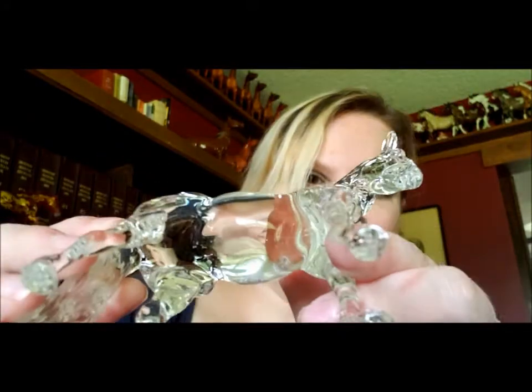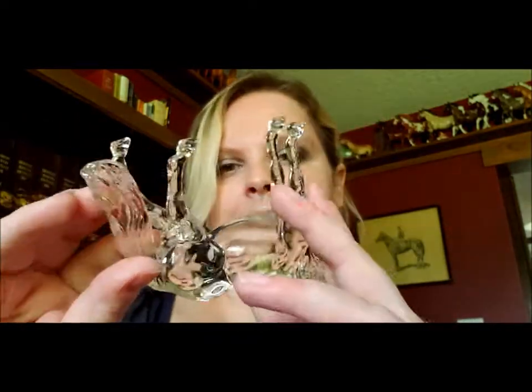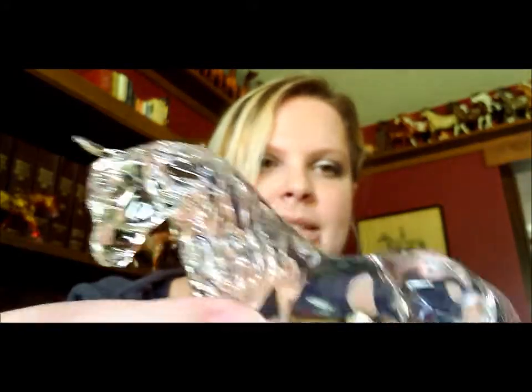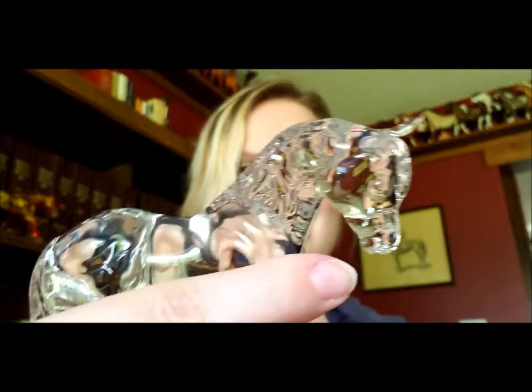Be the crystal. Isn't she pretty? I really do like these crystal runs that they do. Bouncer is just so cute anyway that I'm very excited about this little guy. So, okay. That was kind of quick.